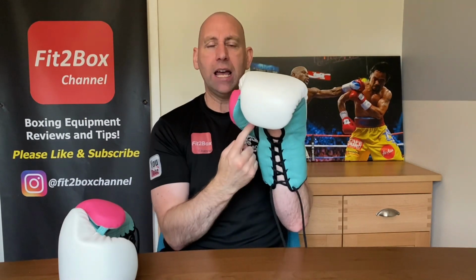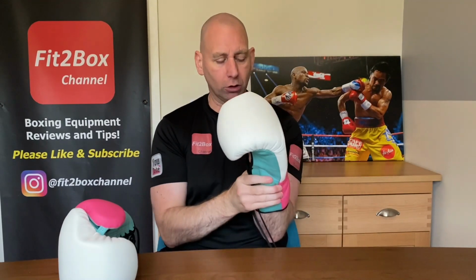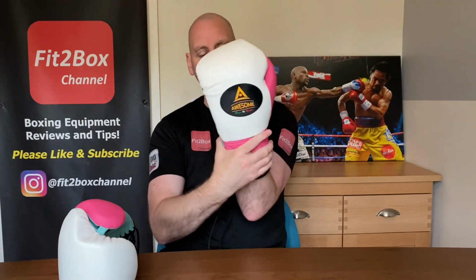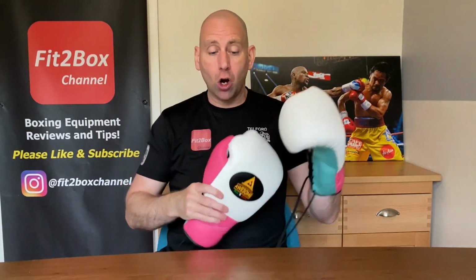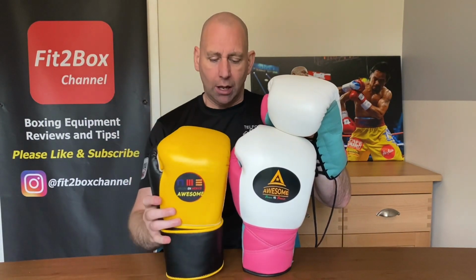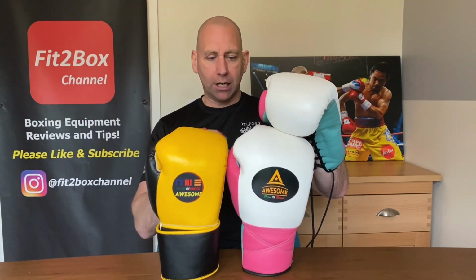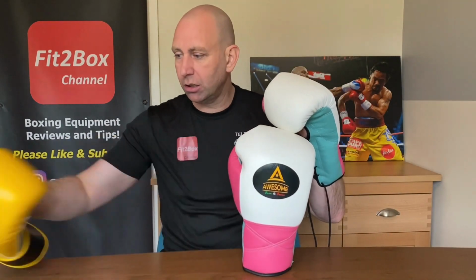That has improved since I've had the gloves. Here, a little bit tight. The thumb is comfortable on both gloves, and again, you've got that big wrist. And as you can see from these gloves, they are big in size. I would consider Mexico gloves to be quite big, but as you can see from those, they're even bigger than the Mexican gloves.